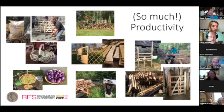Below there is a hazel basket. In the early days of the woodland here, one of the few crops that we had was hazel rods, and so we got into hazel basketry and had a lot of fun with that. And then as the woodland has matured, we've got into cleaving wood, making cleft wood hurdles, and more recently cleft chestnut fence posts as well.